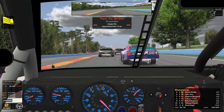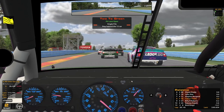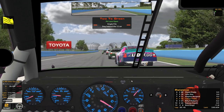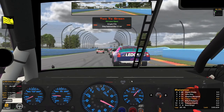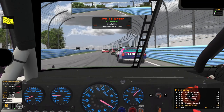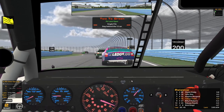We're about fourth, I think. Now we're eighth. Eighth place. Yeah, thank you. Thank you, Spotter. I'm okay with that. I think a lot of the guys in front of us are faster anyway. We'll try to get around guys like Shane, Gavin were behind us. I think Chuck. Was Chuck behind us as well? Maybe.